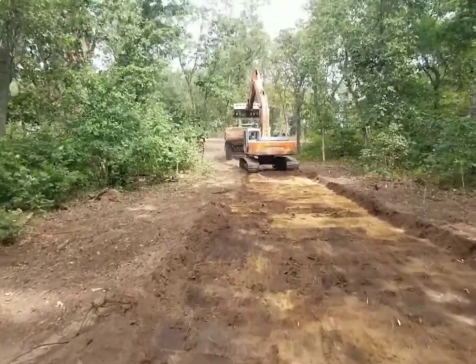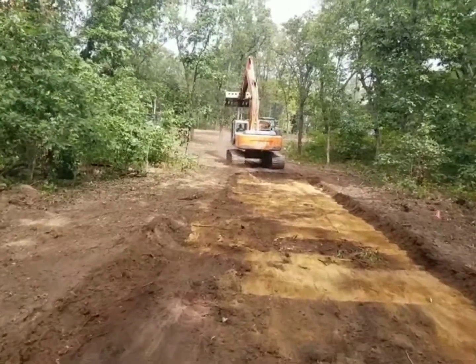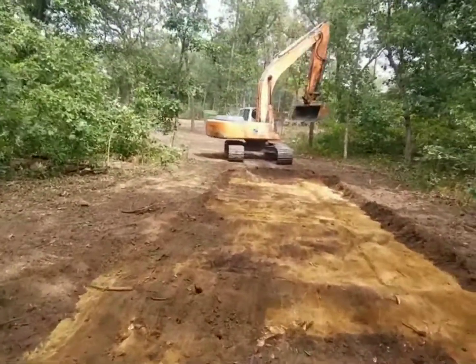So as you can see, Dad's heading up through the woods now, up to where the home site and the building site's going to be for the pole barn and stuff.